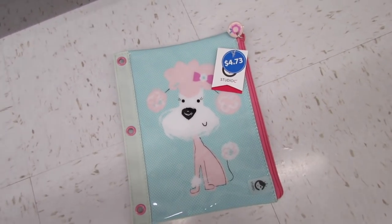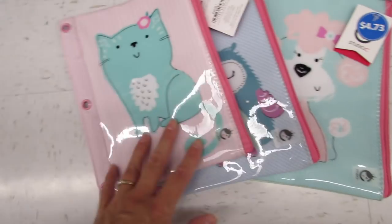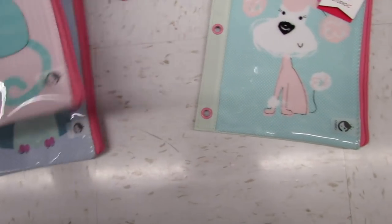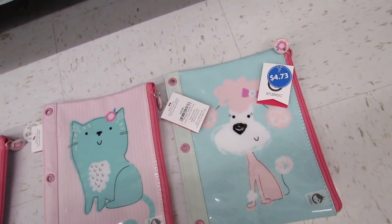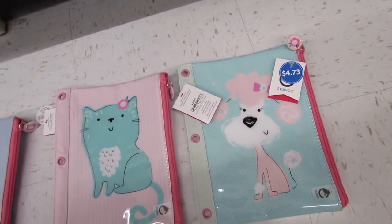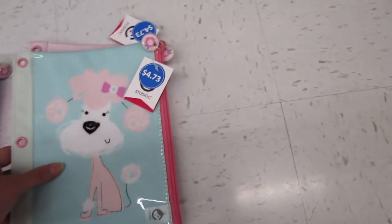I love this little one by Studio C for $4.73. We have the poodle, the owl. Oh, look at the kitty. I love the kitty. Look at the kitty and the poodle. Those are my favorites. Let's see if there's anything else. I think that's it, just those three. Those are so cute. And they're cloth on the other side.